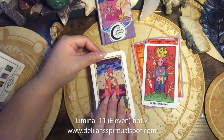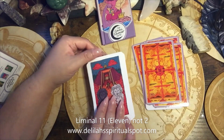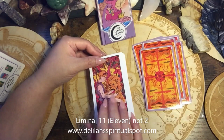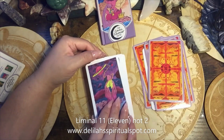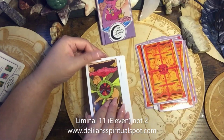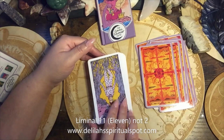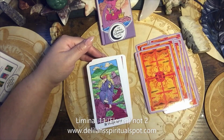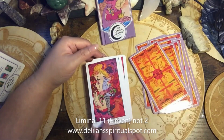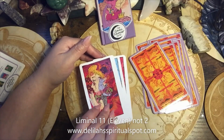So here we have the Hierophant, the Lovers, Chariot. These cards are gorgeous. Strength. Look how she's putting her hand. Perfect trust. She has control over that animal. The Hermit. Wheel of Fortune. Justice card. The Hanged One. Death. Temperance. And these are all Rider-Waite-Smith based, so you see a lot of the same imagery, just reimagined, and I love the way they reimagined all of these things.